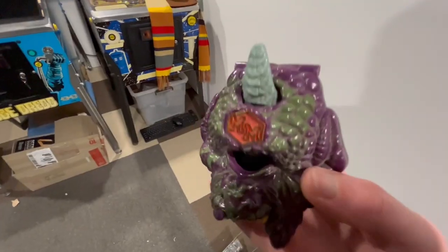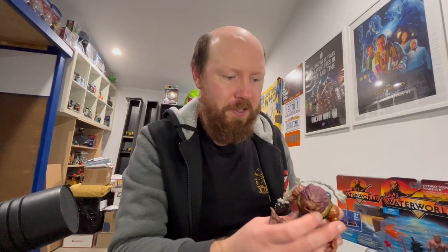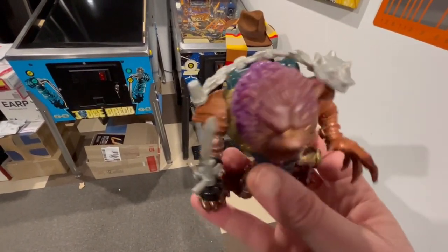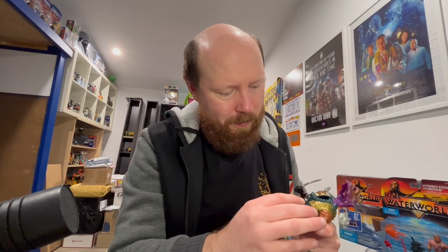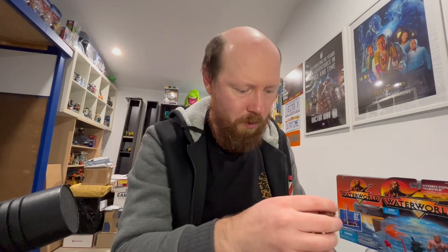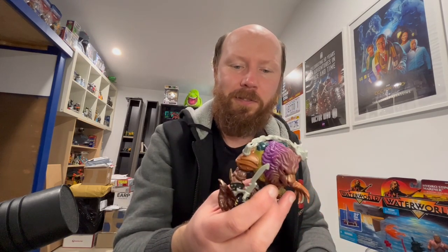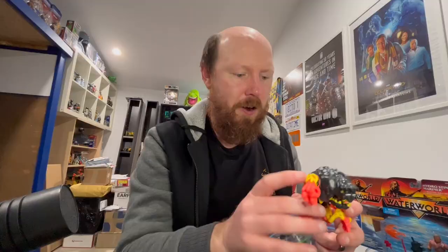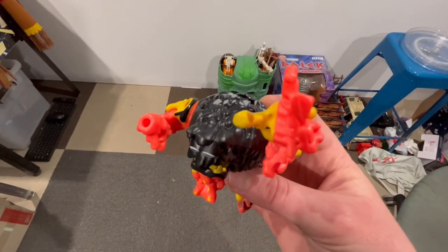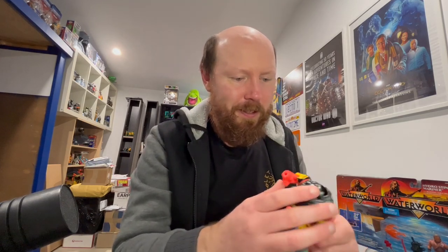We have this guy, which is not complete, but again, it was in a bulk lot, so I thought I could grab that one. A couple of other characters here, which are pretty cool. I think this one opens up. I'm not sure, but if you do have this one, please leave comments down below on how that one works. But yeah, pretty cool set there. Had another character which looks like a lava themed monster as well, so that's pretty cool.